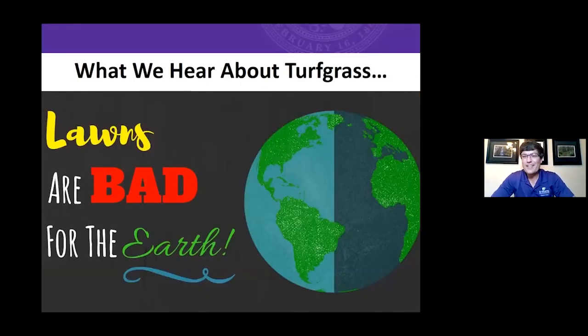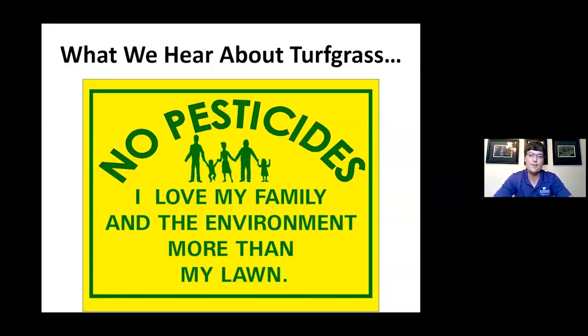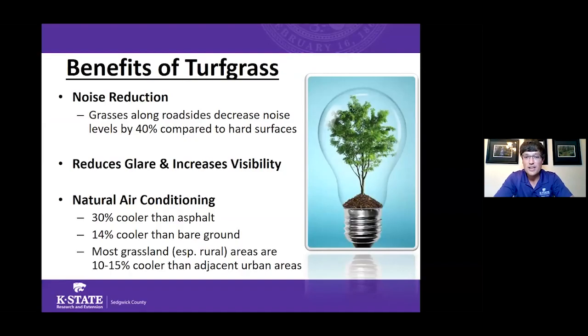And that's one of the things that we want to address right off the bat tonight, because unfortunately, when you talk about lawns, and especially if you do an internet search about lawns, you see all these negative things about turf grass and why turf grass is bad for the earth. You see things like, I love my family and the environment more than my lawn. And you know what? I do too. And that's okay. You should. But the reality is turf grass does so many beneficial things for our environment and our communities.